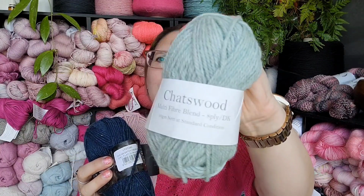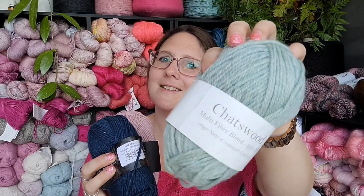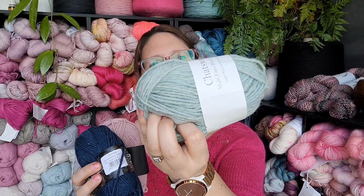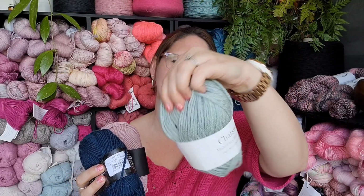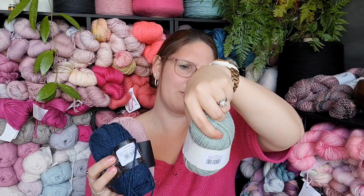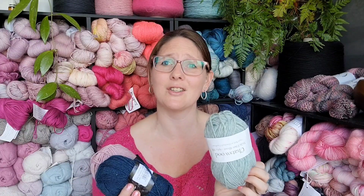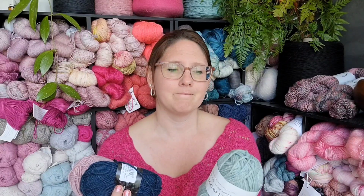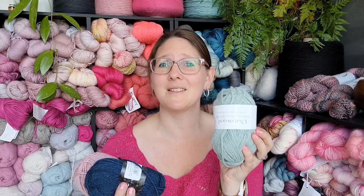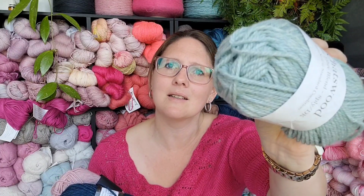This is called Chatswood, and it's from Skeins, my local yarn store and mill. This is a recycled fibre blend. I don't know if it actually says on the label, but it's a multi-fibre blend from recycled yarn, so it'll have a combination of merino, Polwarth, alpaca, mohair. It has all sorts blended in, but it's got that really beautiful heathery look. This is called York.